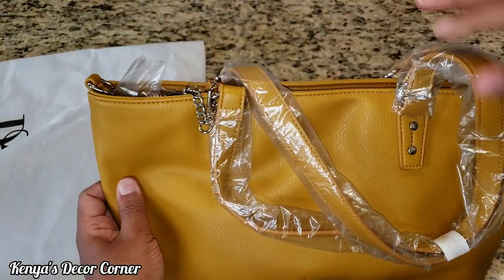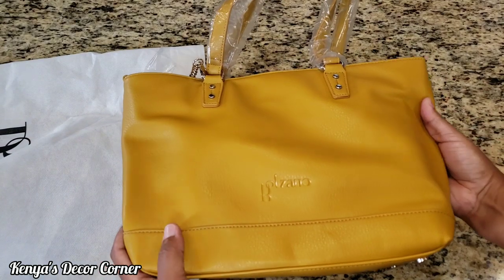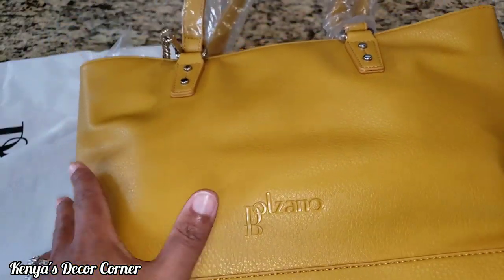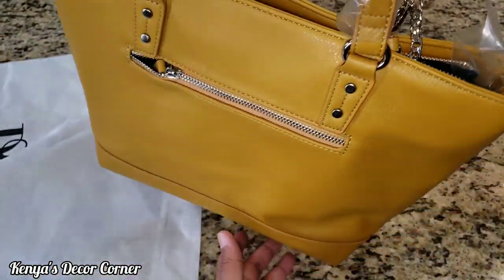And oh my gosh, this is so beautiful. It is perfect for the fall season, and you can see that the name is embossed here on the leather. So that is so beautiful. Oh, it feels so nice, and it's just a really, really beautiful bag. And I'll just pan it on here so you guys can see.